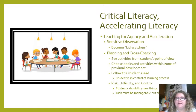It's easy to plan up an activity or maybe find an activity online and say, oh, this will work with the standard I'm teaching, and give it to your students and say, okay, here's what you're going to do. But before we do that, we need to see the activity from the student's point of view. Are the instructions simple enough that your students are going to understand what to do? And will this activity be meaningful? Will they actually learn what you're trying to teach them from the activity?